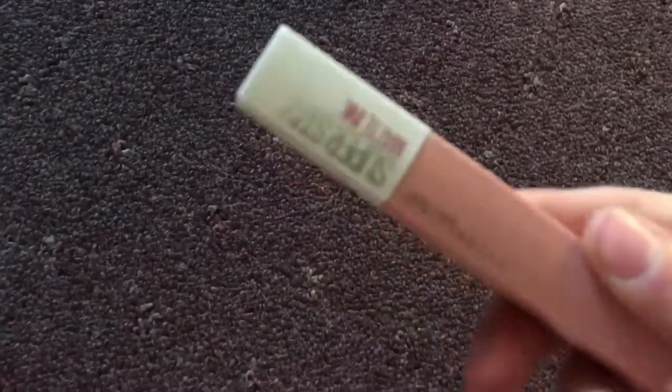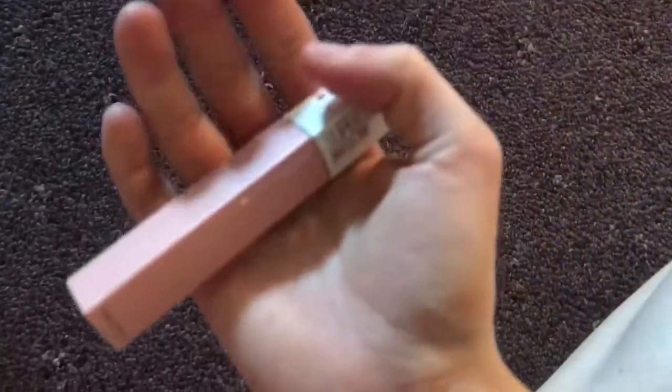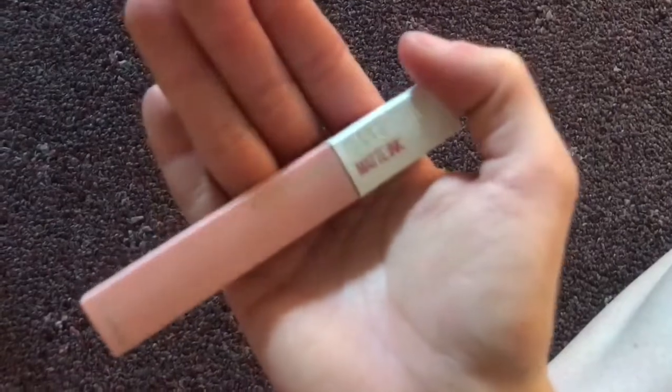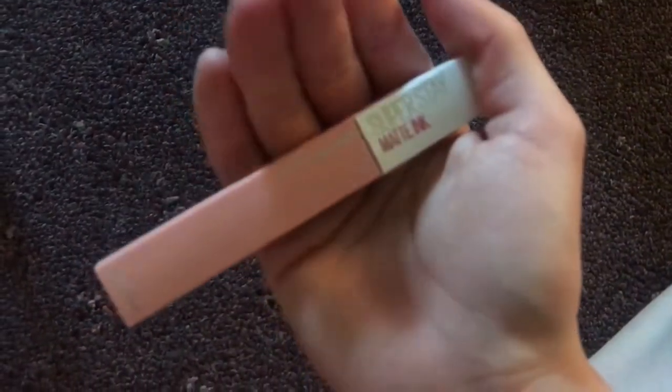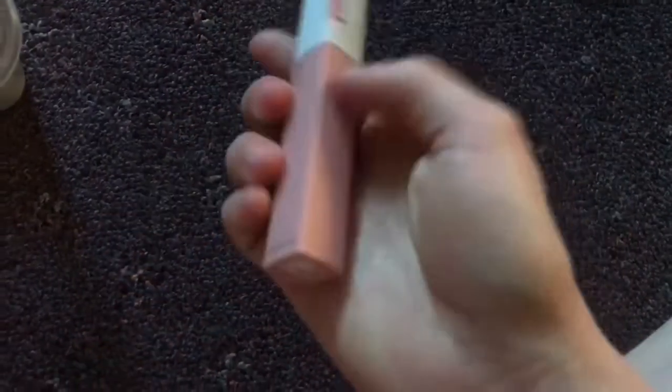Good boy. So he chose this liquid lipstick by Maybelline. It is Super Stay Matte Ink. I'm so sorry that none of this is focusing. Come on. But you get the hint. Right, bud? Because you chose it.